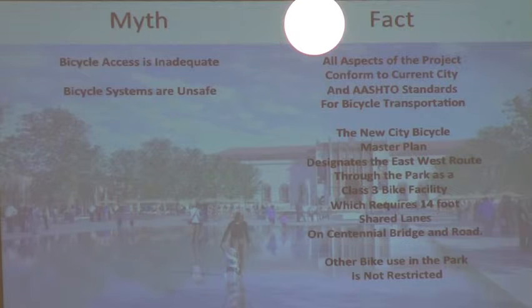Myth: bicycle access is inadequate and the systems are unsafe. Fact: all aspects of the project conform to current city and AASHTO standards for bicycle transportation. The new city bicycle master plan designates the east-west route through the park to be a Class 3 bicycle facility, which basically is a 14-foot wide lane where bikes and cars share the road. And bike traffic is not restricted in any other way in the park.